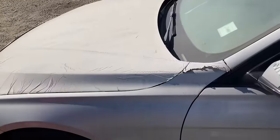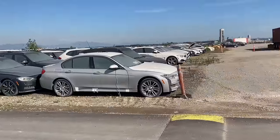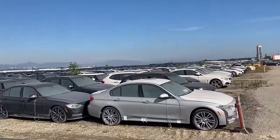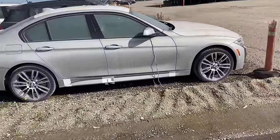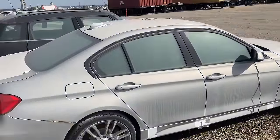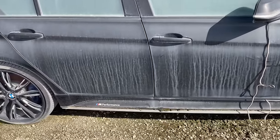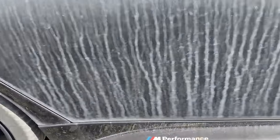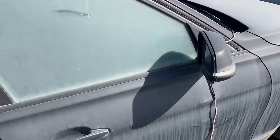Plastic still on the hood. A lot of nice spec BMWs. Right there, we'll walk through, take a look at a few of them. All still plastic on the seats, plastics on the roofs. And performance. Look at how long these suckers have been sitting here. They all got battery chargers in them.